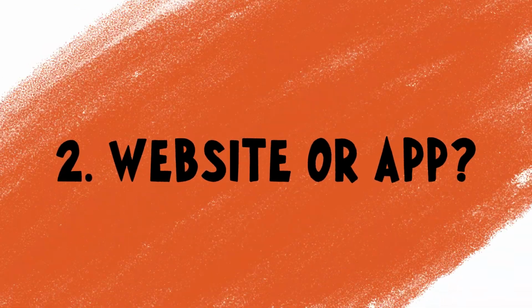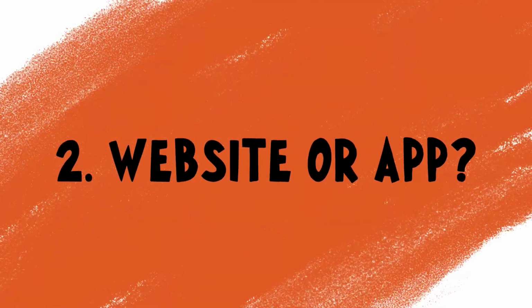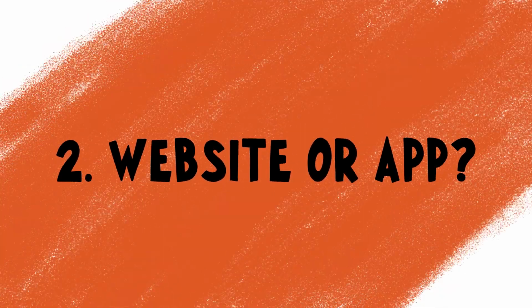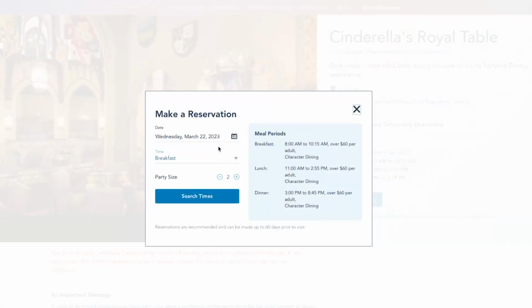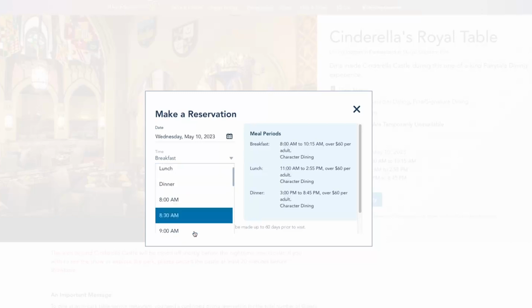And when you are online 60 days out as an on-site guest, there have been a couple of different methods over the years that we have suggested. We used to suggest booking on the computer with multiple tabs open in your browser for every restaurant, so that as soon as the time opened up, you could just refresh those tabs and book those reservations.